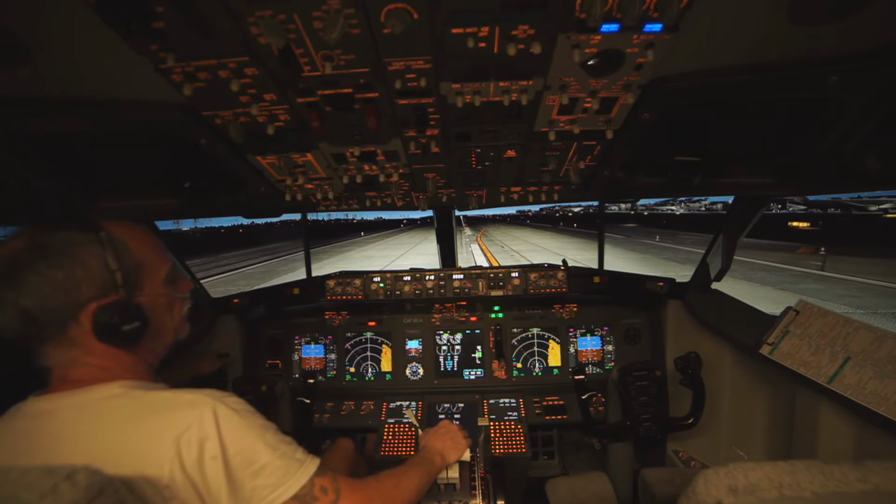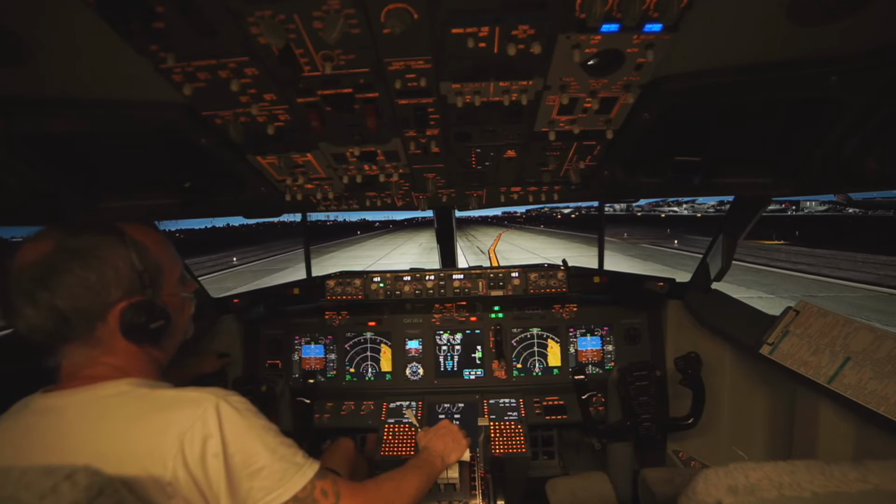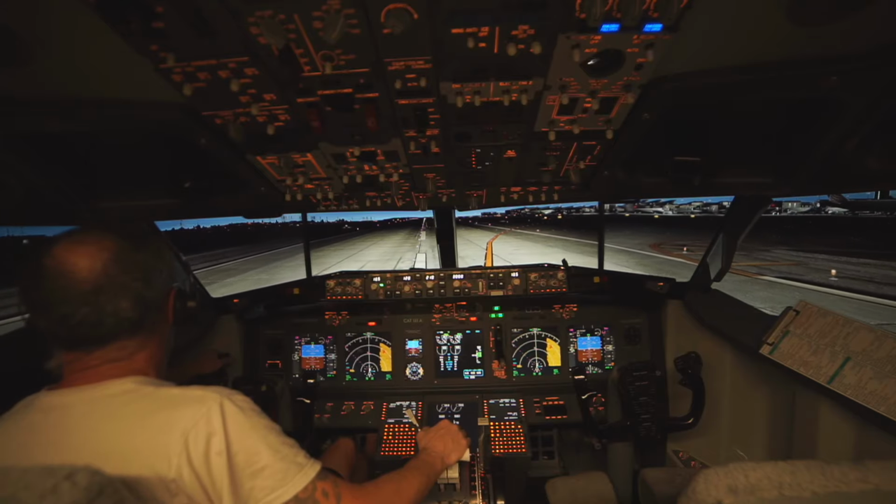This will be your one and only indication that it's safe for you to get up and move about the cabin. Use caution when opening the overhead bin to prevent injuries from articles that may have shifted during landing.